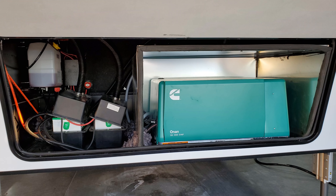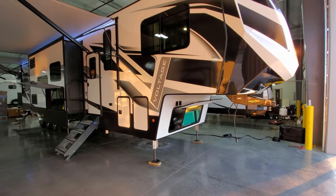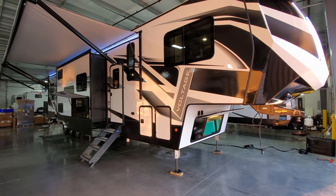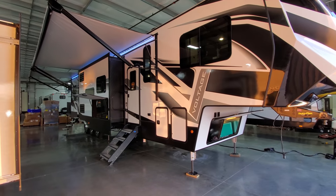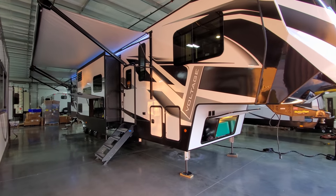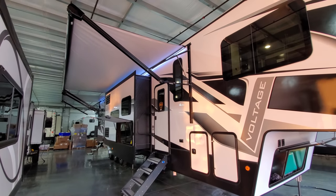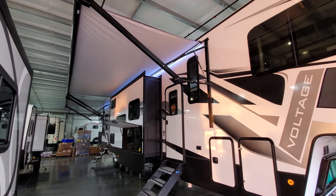Down below, you can see the Onan 5500 watt gasoline generator. There's a couple batteries along with your battery disconnect and also the hydraulic reservoir back in there. That hydraulic reservoir basically helps power the 6-point automatic hydraulic leveling jack system that is standard on the unit. So you push a button, the thing will auto level. You can also manually do it too, but it's kind of nice just to have the auto level setup. The hydraulic version is stronger, faster, and a little more reliable.